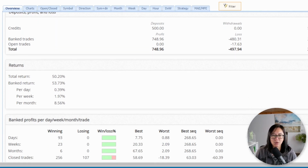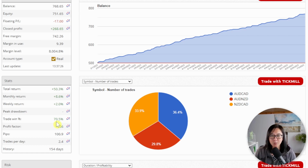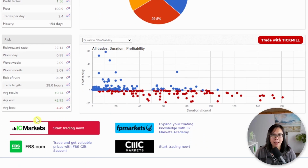If I scroll down to some more statistics, you will see that there have been a total of 363 trades so far. The win rate on this EA is reasonably high at about 70%, and from an average result, the average win is about $2, whereas the average loss is about double the average win.